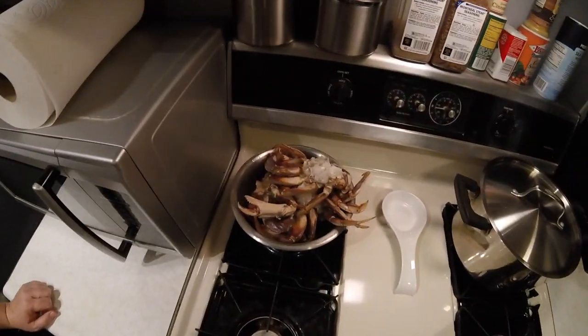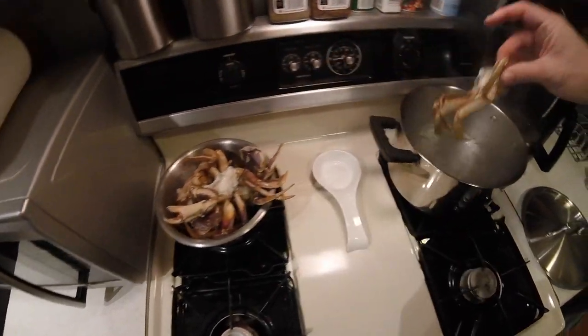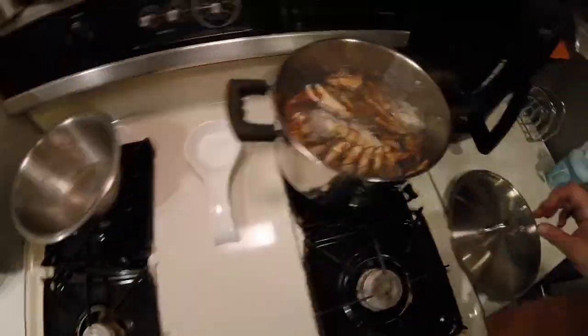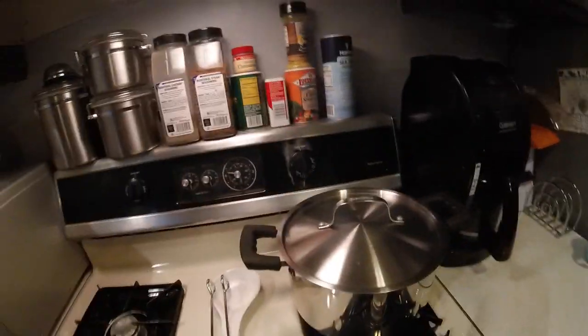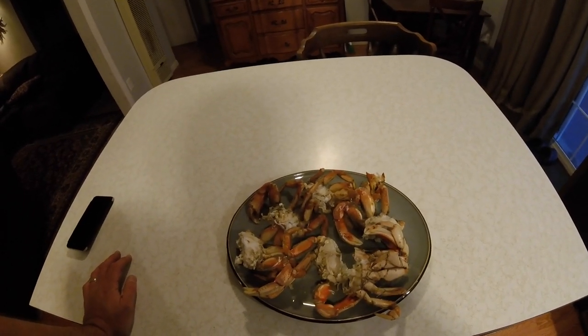So here we are back in the kitchen again, and we're about to cook these 3 Dungeness crab that I cleaned in this pot of water. So we'll drop these guys in here. Okay, so we just did about a 12-minute boil on the crabs, and I pulled them out, and all 3 crabs, clean and cooked, are ready to go. I think the kids are going to be happy.